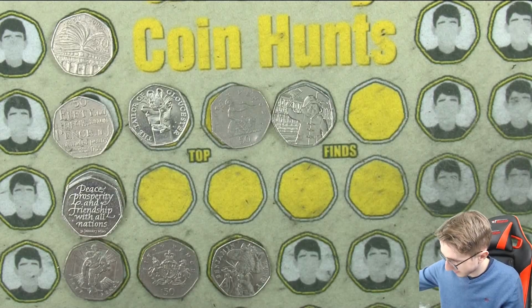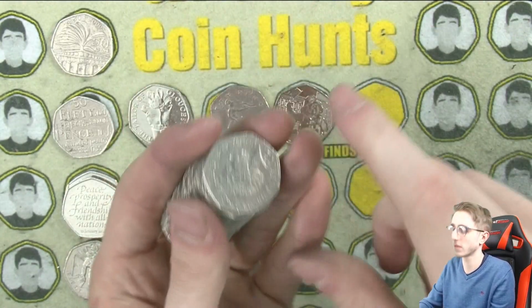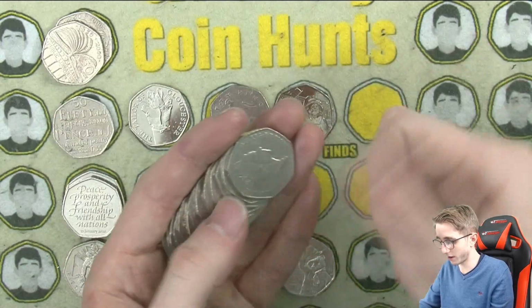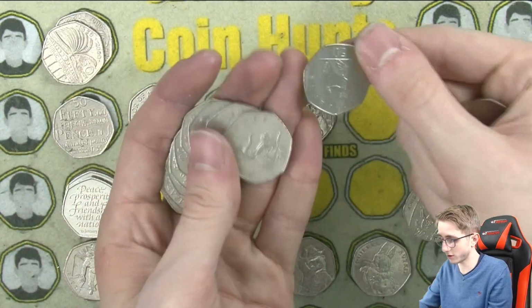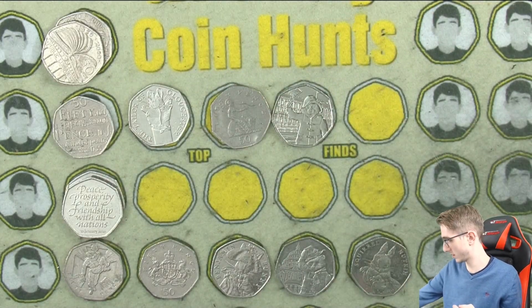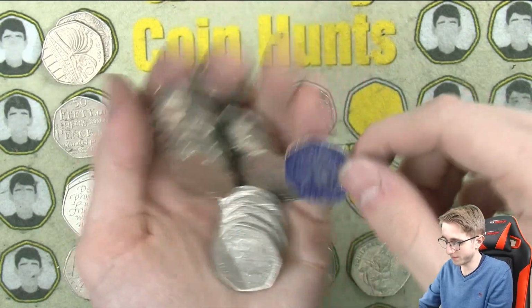Nothing there. And public libraries again. And Paddington at St. Paul's Cathedral, which is very, very common. And Squirrel Nutkin, which is alright, not the most common one, but we do see a fair few of them. Squirrel Nutkin might be one of my favourite Beatrix Potter coins, actually, maybe, I don't know.